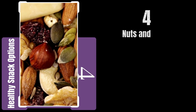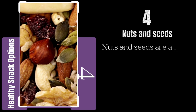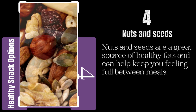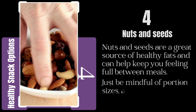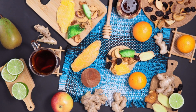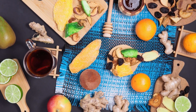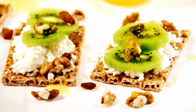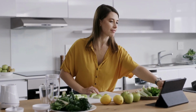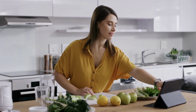4. Nuts and seeds. Nuts and seeds are a great source of healthy fats and can help keep you feeling full between meals. Just be mindful of portion sizes, as they can be calorie-dense. By prepping healthy snack options, you can avoid reaching for high-calorie, processed snacks and keep your weight loss progress on track. Now, let's move on to some recipe ideas for your weight loss meal prep.